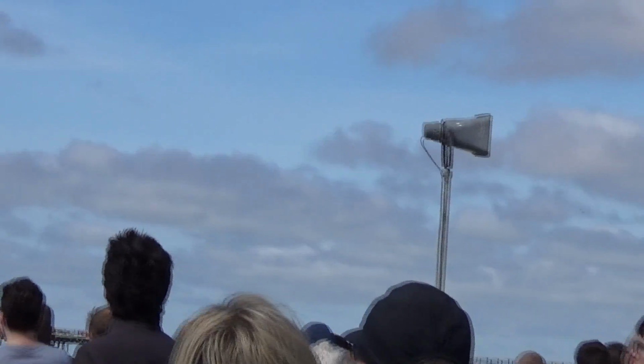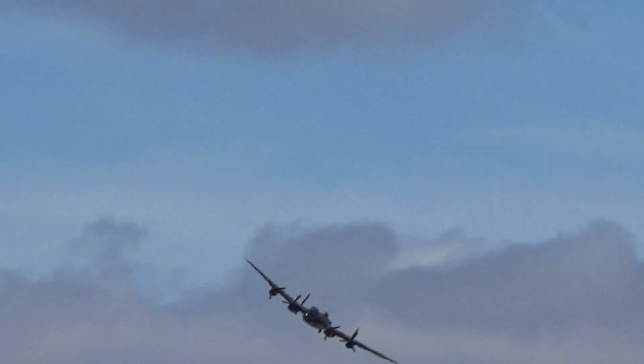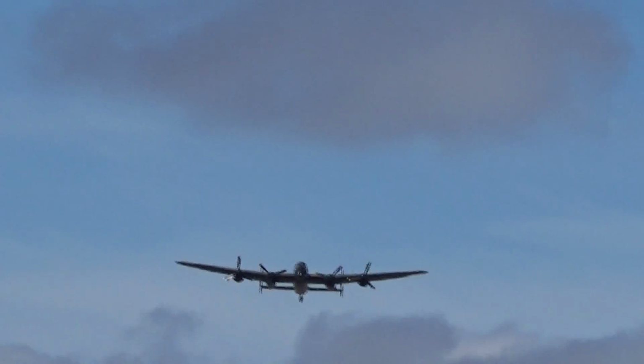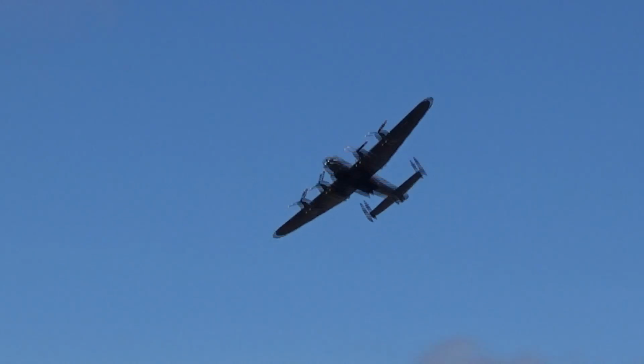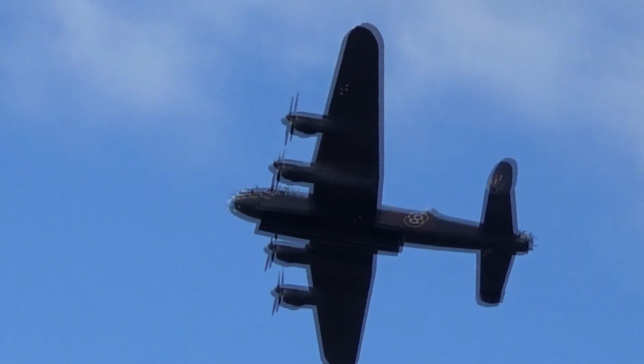An amazing machine, could carry a maximum bomb load of 22,000 pounds. Its maximum level speed with a full load at 15,000 feet was 270 miles an hour, and it could cruise routinely at altitudes above 20,000 feet at a range speed of 200 miles an hour. Lovely underside pass now. Bomb doors open.